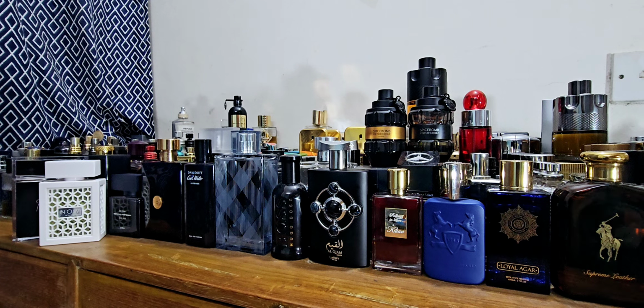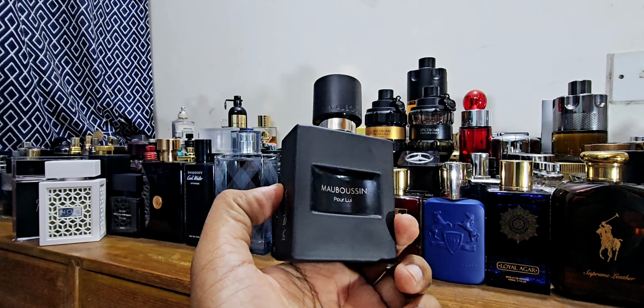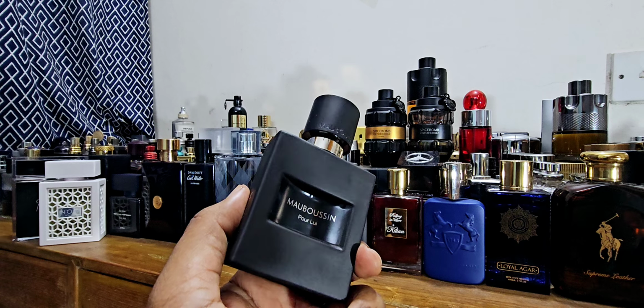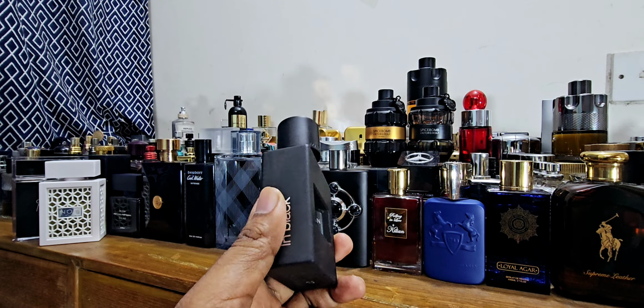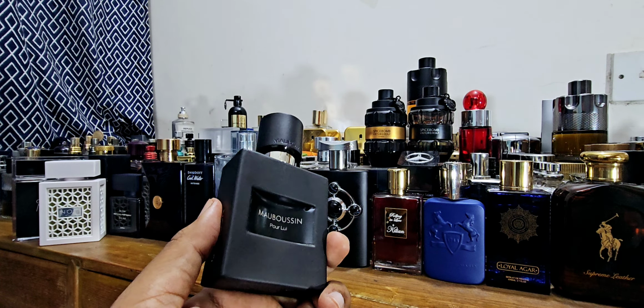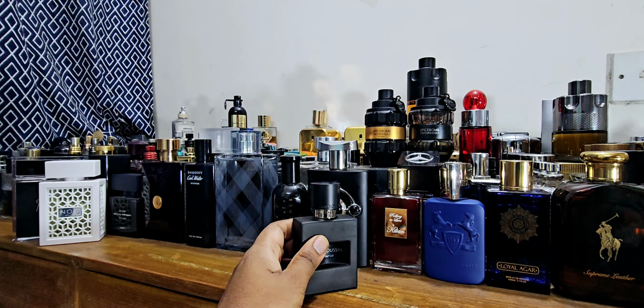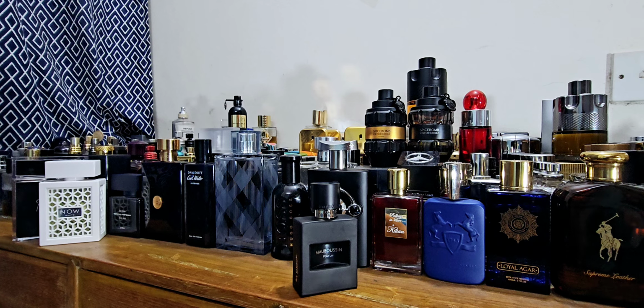Number 10, I'm going to go with a small little bottle that I bought about 2 months back. This is Mauboussin Pour Louis in black. This one can get confusing because there are a lot of these bottles in their house. There's one called Mauboussin Pour Louis, this one, the Crystal Oud, and they do have a few other ones. I reviewed 4 or 5.